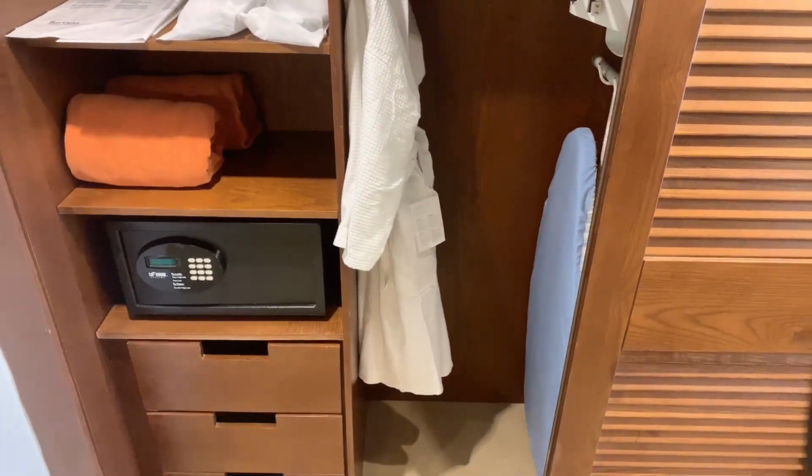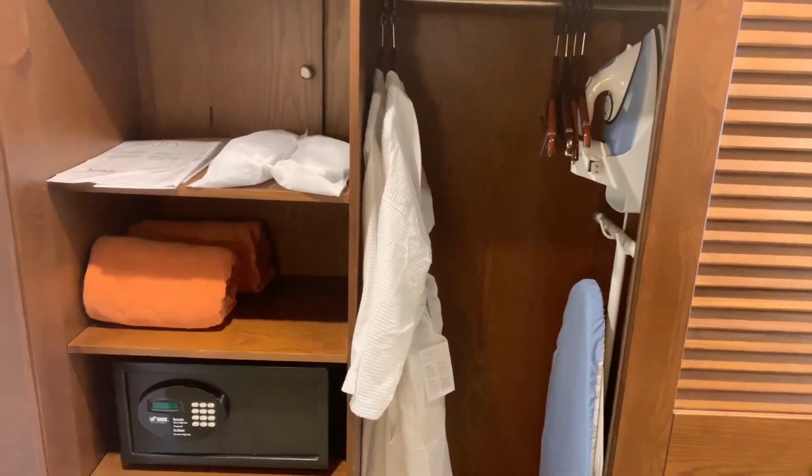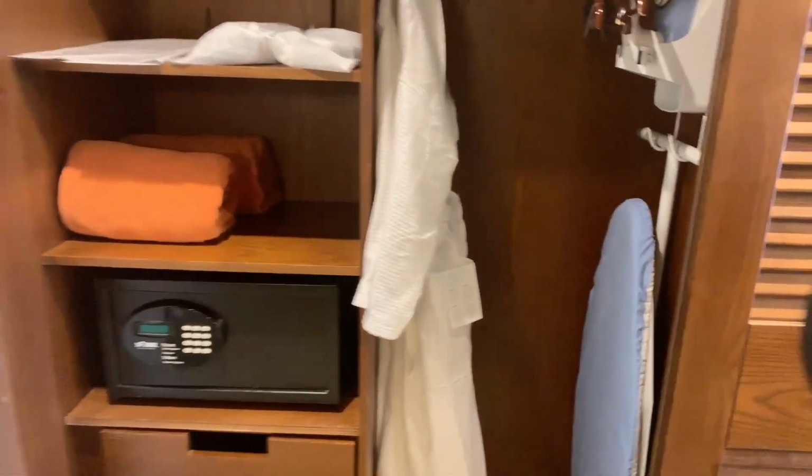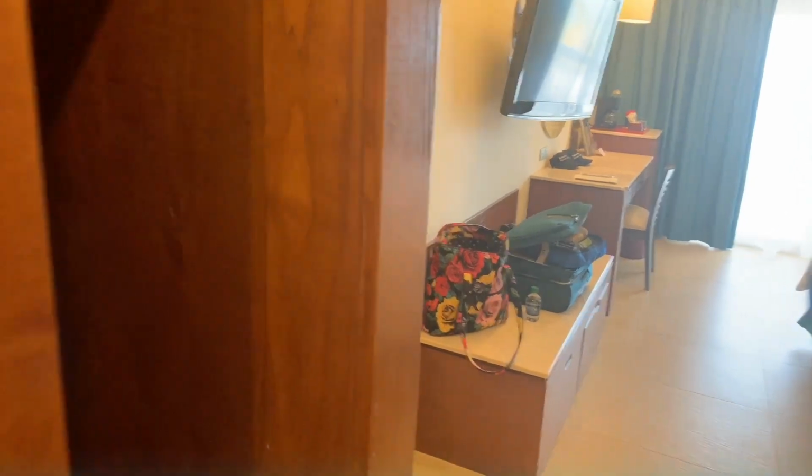First is a closet. The closet is kind of set up to also be your dresser. There's no true dresser in the room. So you see the safe, you see the drawers. There's robes, beach towels, an iron, and an ironing board in there.